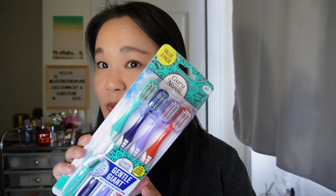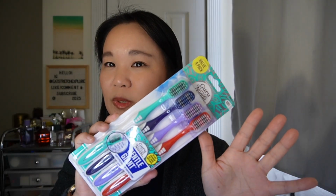I know they went viral on social media, but now that I'm looking at these, they're kind of big. I actually don't have that big of a mouth in terms of my tooth size, so these look like they're going to be way too big for my face, so I might actually return these. So these are supposed to be flossing toothbrushes. Again, I think I'm going to return this now that I'm looking at them. They're very big, and they're also very weighty.